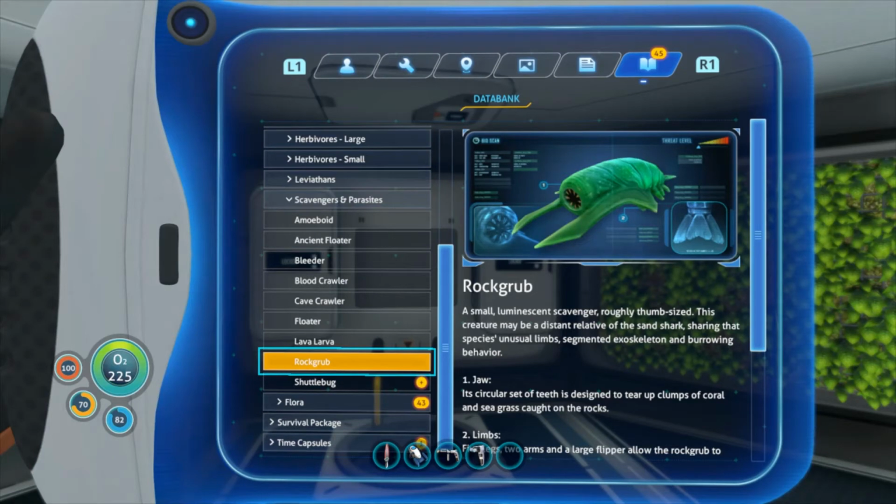Rock grub, one of the smallest creatures in the entirety of the game. That's no joke either. A small luminescent scavenger, roughly thumb-sized, this creature may be a distant relative to the sand shark, sharing that species' unusual limbs, segmented exoskeleton, and burrowing behavior.